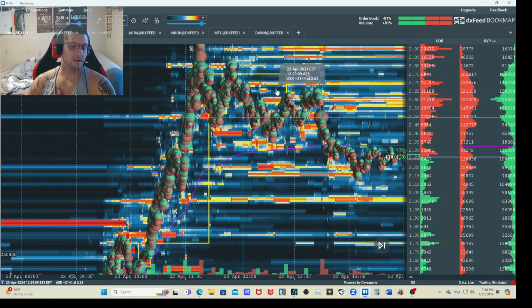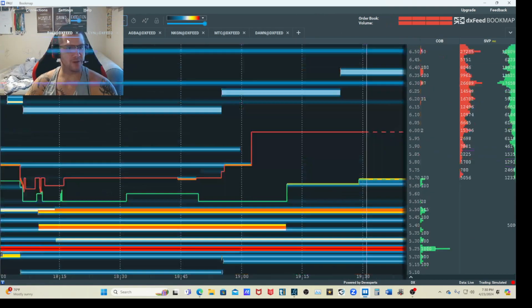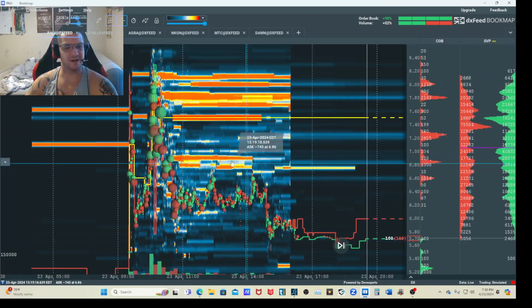So this was a phenomenal play, phenomenal return. Really extremely happy with this trade today. You know, there, PALI got me. Didn't really get me. I just went green to red.